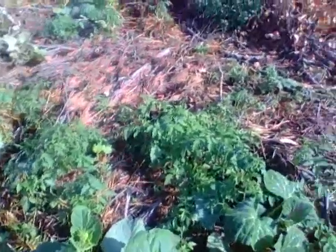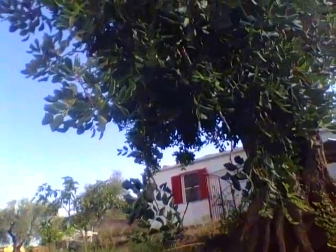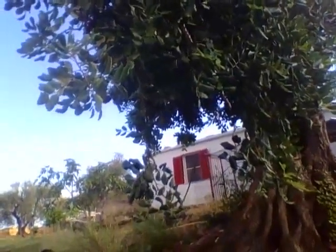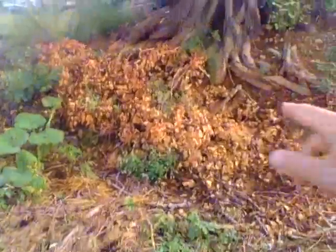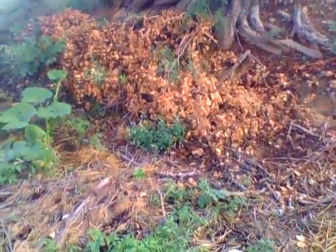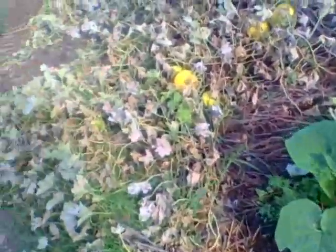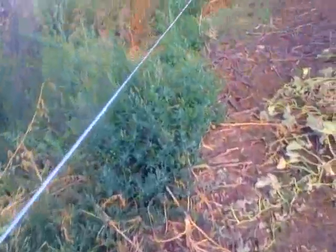And this carob tree is the one that gives off the leaves, and these leaves are high in nitrogen. I just cut this tree down over here, this carob, and the leaves are the ones that really give off this high leafy growing sort of area, which is nice. Really nice.